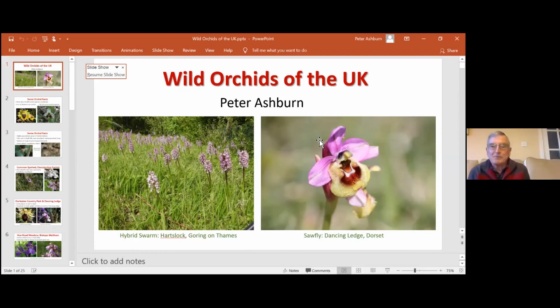The talk today is about wild orchids. Now, I'll concentrate mainly, at least to begin with, on Hampshire and Dorset, but later on go a little bit further afield to capture some of the orchids that you can't see in Hampshire and Dorset. And I'll at least initially do it in time sequence, starting with orchids in April, and then May, and then the main season, which is basically June.